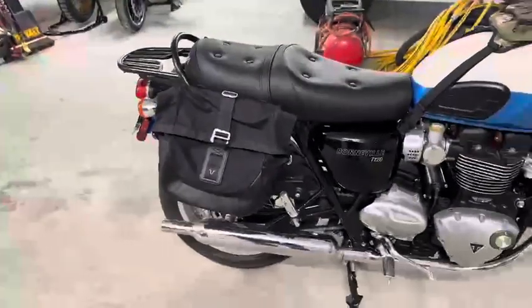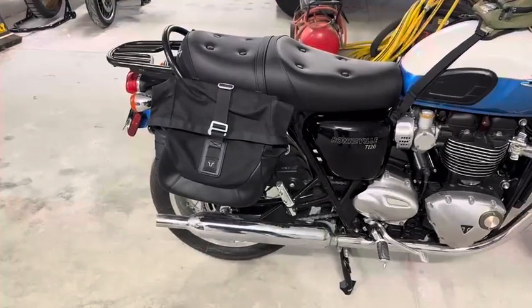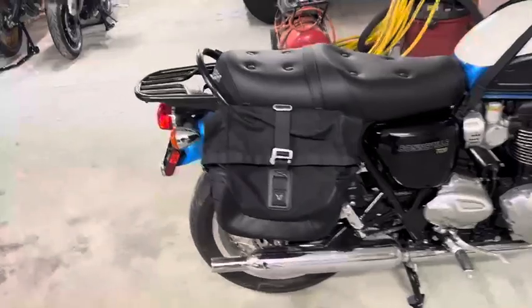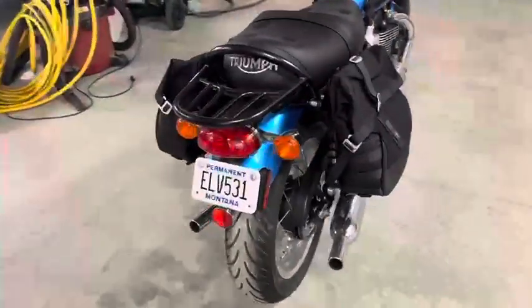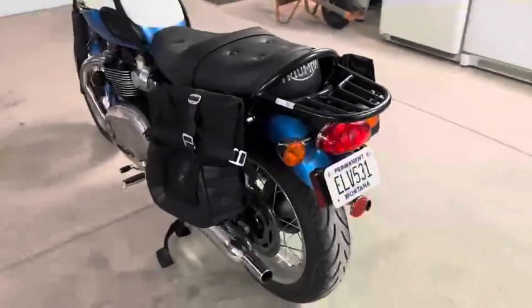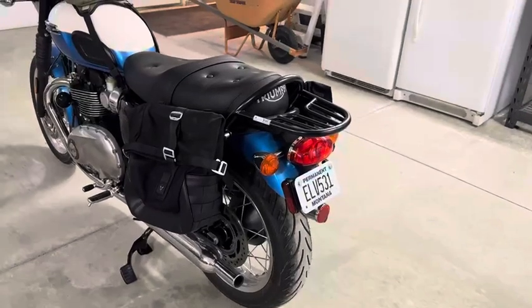I put these SW Motec bags on it. They were easy to mount. They're only 13.5 liters, but I got room on the back to tie a dry bag on if I have to. So I think that'll work out good. I mean, I think it goes with the Jandra. I think it looks good. I didn't want the big fiberglass panniers on there.